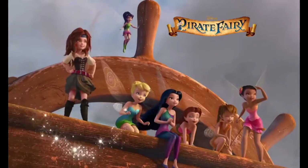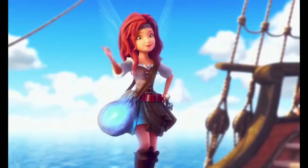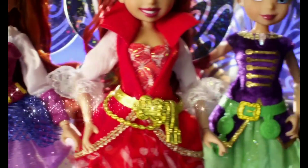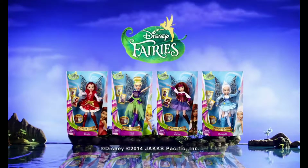Disney Pirate Fairies Fashion! Style ahoy! Pirate Fairies! Pink! Decked out beautiful! Fashion's down the plank! Feisty fad! Pixie cool! Style ahoy! Pirate Fairies! Very chic! Treasure gold! High sea flying style of fairy! Fashion adventures on tour! Disney Pirate Fairies dolls, each sold separately.